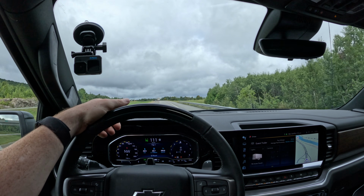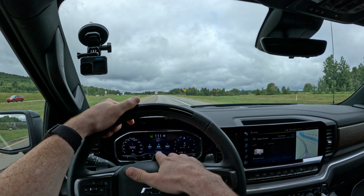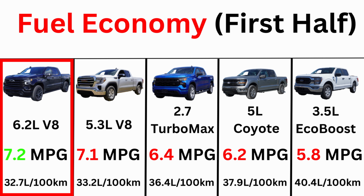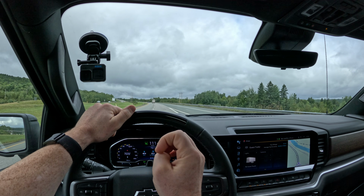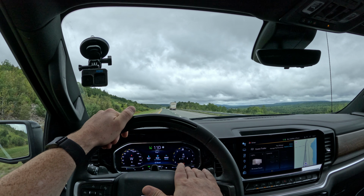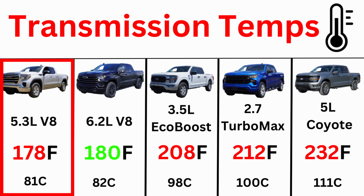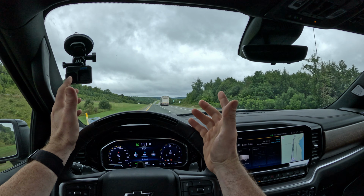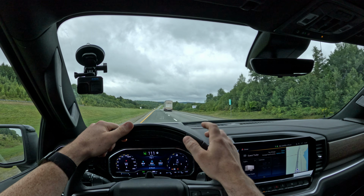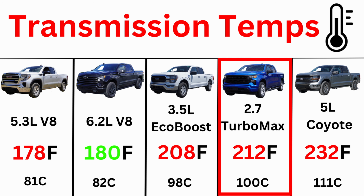We're about 50 kilometers into our trek here, and a couple things I want to touch on. Fuel economy. We're currently sitting at 32.7 liters per 100 kilometers, now 32.8. That is very efficient. That's actually more efficient than the 5.3 liter at this point in our test. The second thing is our transmission temp. We're currently sitting at 82 degrees, which is ice cold. That's basically exactly where the 5.3 liter was sitting. I don't know what it is with the GM 10-speeds, but they just seem to run much, much cooler than the other transmissions, especially Ford's 10-speed and GM's own 8-speed transmission.